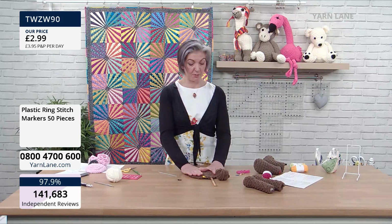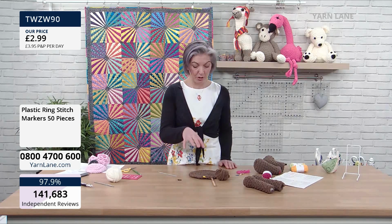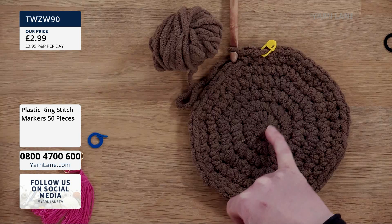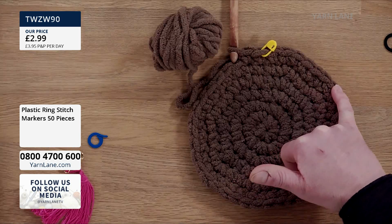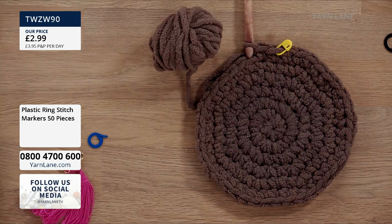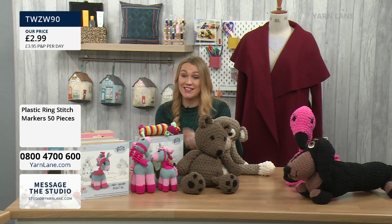This Bernat yarn is beautiful because as you look at it, if the camera looks down on it now, you'll be able to see each of the rounds, and you can literally count where I'm up to. Exactly. 1, 2, 3, 4, 5, 6. I've completed round 6. I'm just about to start round 7. Like you say, it's probably easier actually to do the larger ones as opposed to counting the smaller ones.